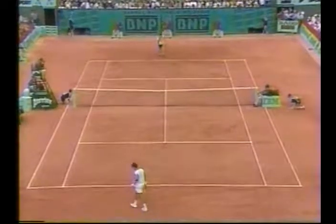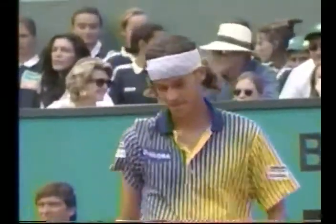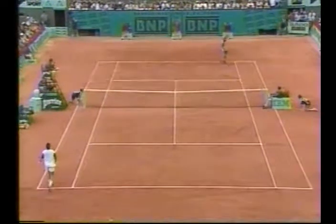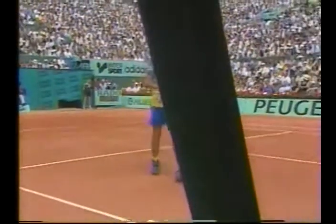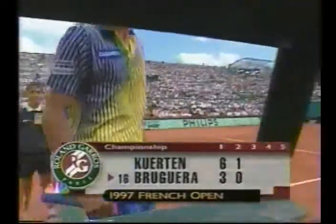Kuerten, Bruguera up the middle once again. So far, a routine game. First game of the second set. 40-0. Bruguera looks awfully tentative here so far. Looked this way against Chang, was a set and a breakdown. Holds it love. So into the second set, Kuerten has allowed Bruguera only 3 points on his serve and owns the lead.